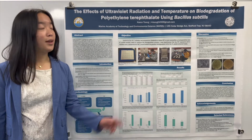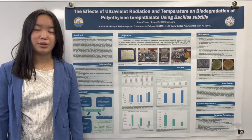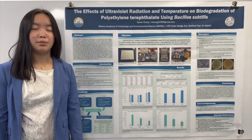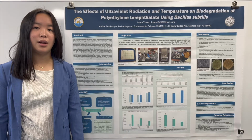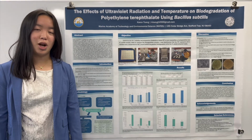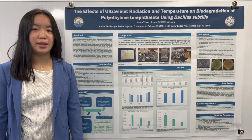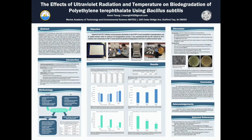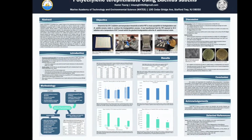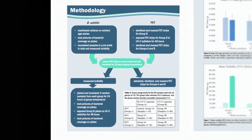However, the objective of this study was to determine the UVC radiation and temperature thresholds at which PET is most susceptible to biodegradation, while Bacillus subtilis can remain viable to continue the biodegradation process. It was hypothesized that this would occur after UVC exposure at a temperature of 50 degrees Celsius. In order to test this, I exposed PET strips and B. subtilis samples to UVC radiation and various temperatures.